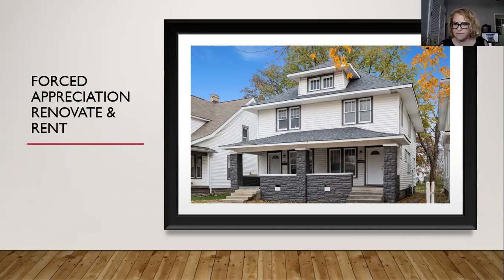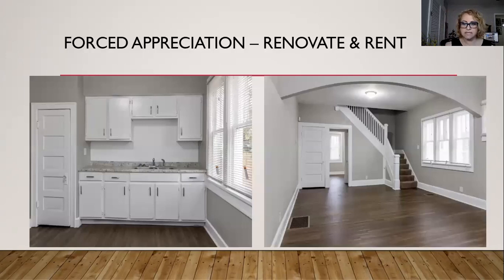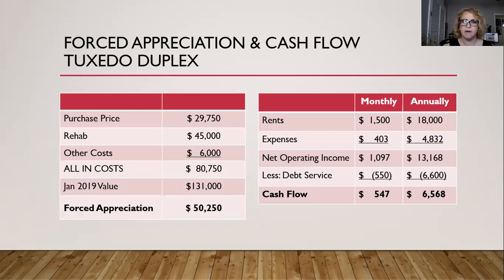So that's something that I think a lot of investors miss out on. And it's because they're worried about spending the money. Spend the money. Trust me, even having a week less vacancy one time more than pays for it. All right. And this is the after. So you guys understand, we're talking about renovating and putting the house back on the market.